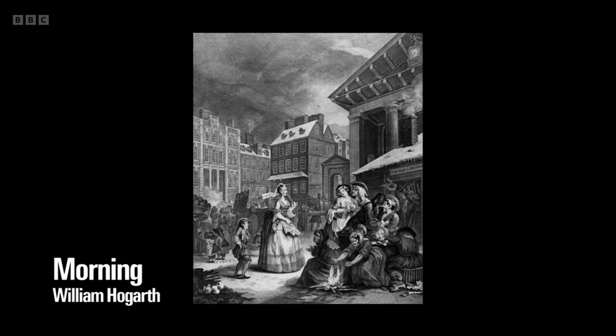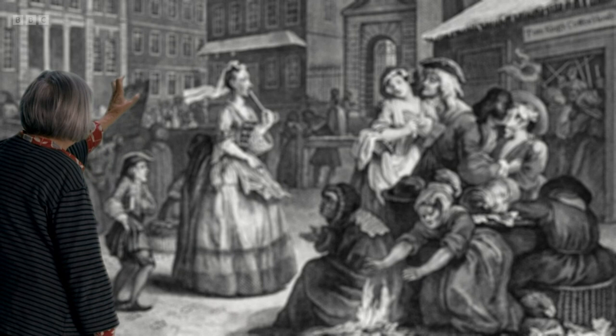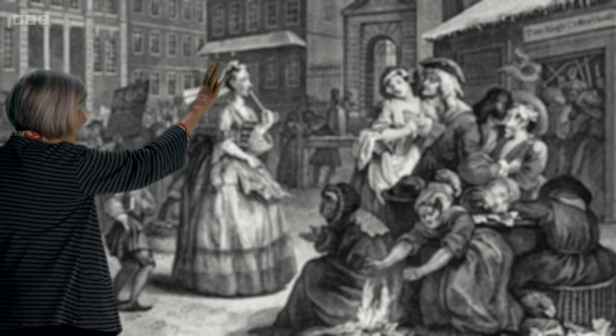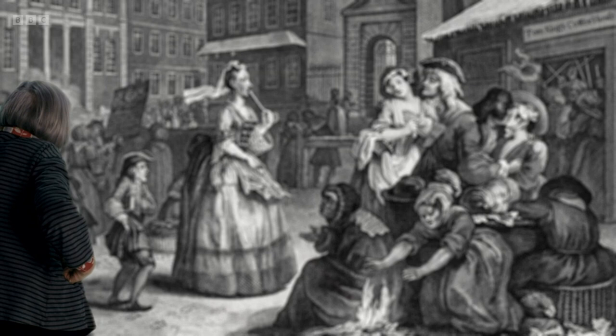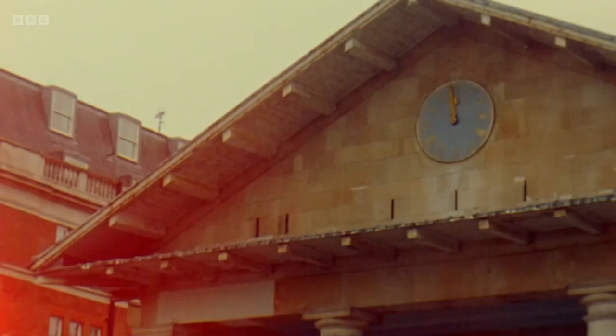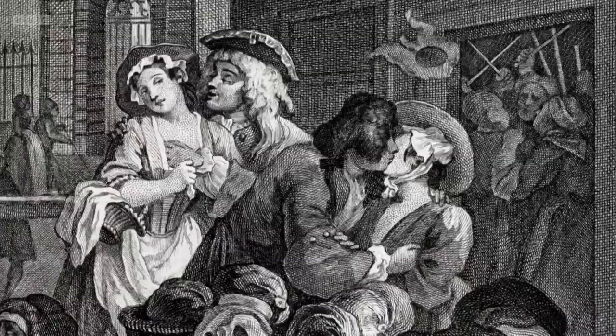If you look at Morning from the Four Times of Day, it's a cold winter's morning in the Piazza in Covent Garden. The first thing that strikes you right in the middle is this thin, grand-looking older lady marching across towards St. Paul's Church there. She's clearly going to church early, 7 o'clock in the morning. And behind her is her little page boy, shivering, holding her prayer books under his arm. But in front of the church where she's heading is Tom King's coffee house. And inside you can see people fighting, they're holding up staves. And in front, there are two couples embracing.